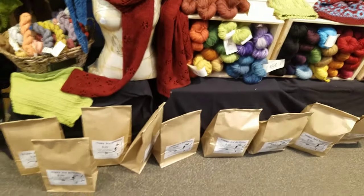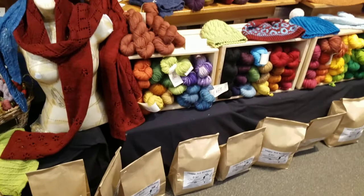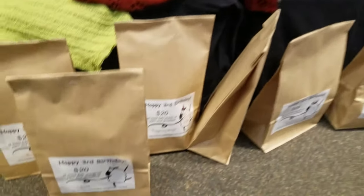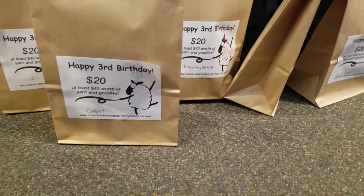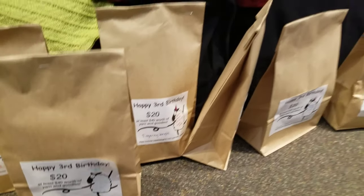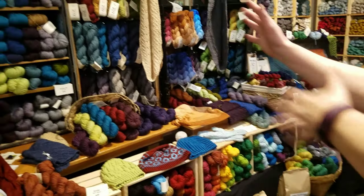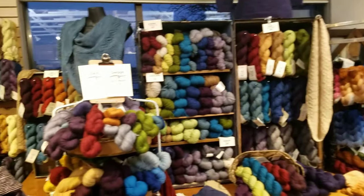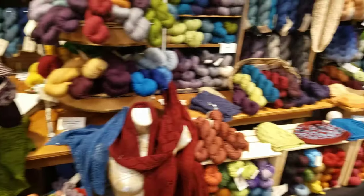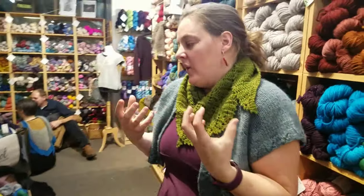These are almost gone. These bags? Are they kits? They are grab bags. They are what we did last year for the Spun second birthday. We came to the trunk show and made these goodie bags. The $20 ones have $40 of merchandise, and the $50 ones have at least $80. We kind of went nuts and just grabbed everything and put them in bags: patterns and skeins and all the things.